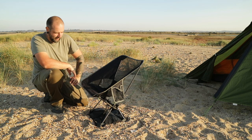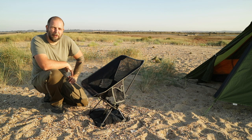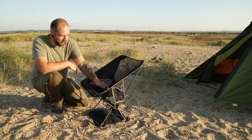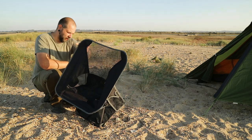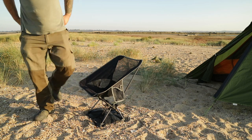Plus it's a bit less brightly coloured than the other one was. Wasn't expensive. I didn't want to get a really expensive one. I'll link it below if it's still on there. You know, Amazon's like, they come and go. Don't think it's really got a brand, but it will certainly do me for this evening.